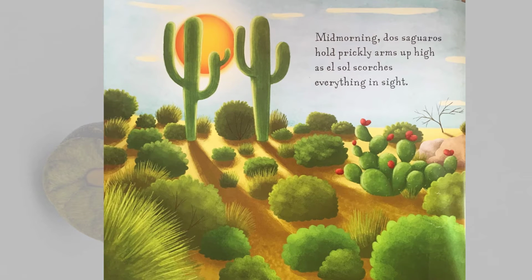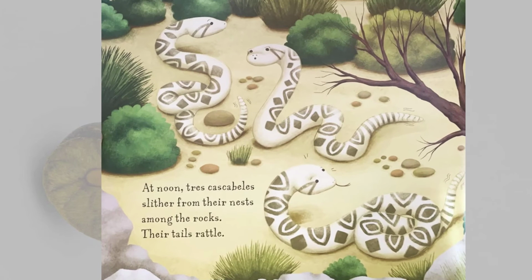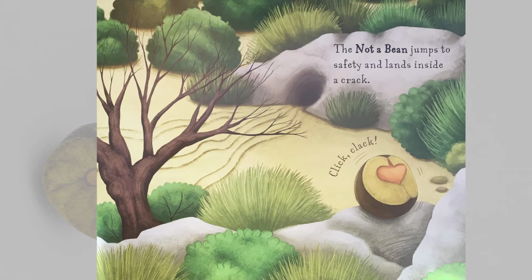Mid-morning, dos zagueros hold prickly arms up high as el sol scorches everything in sight. The caterpillar inside the not a bean rolls it into the shade. At noon, tres cascabeles slither from their nests among the rocks. Their tails rattle. The not a bean jumps to safety and lands inside a crack. Click-clack.